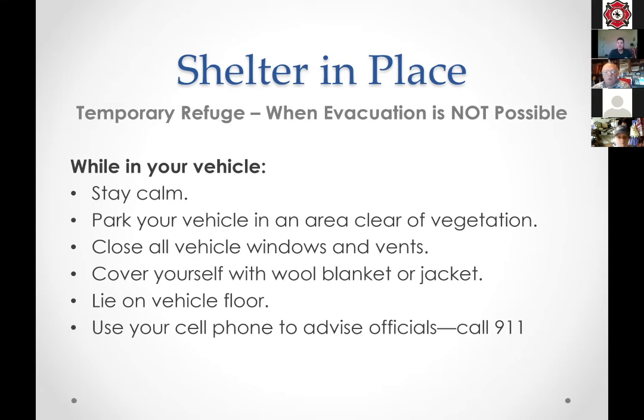in an area clear of vegetation if possible, and park it. Close all the windows and the vents. Get down low onto that vehicle floor and cover yourself with anything you can, a wool jacket or wool blanket if possible. And again, use your cell phone to try to contact us.